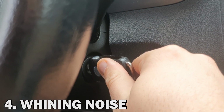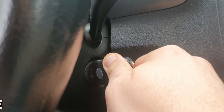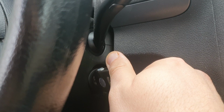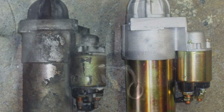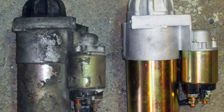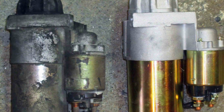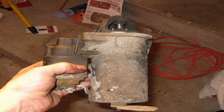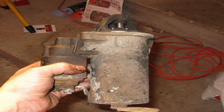The fourth symptom of a bad starter motor is a whining noise coming from the starter. If you turn the key in your ignition and you hear a faint whining noise, it's likely that your starter is beginning to fail. A burnt-out starter motor will display both whirring noise and grinding noise. These noises are caused by the starter motor struggling to turn the engine over.